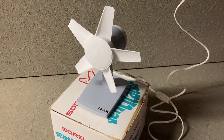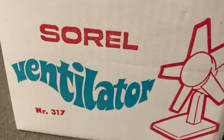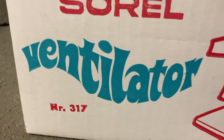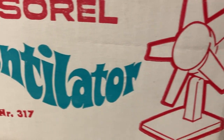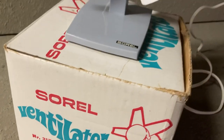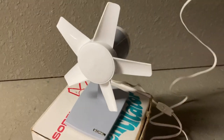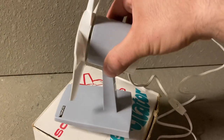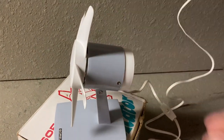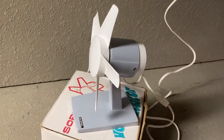Here is a vintage Sorel ventilator number 317. Sorel ventilator, otherwise known as a fan. This has got to be one of the weirdest fans that I've come across so far. Pretty cool find though.